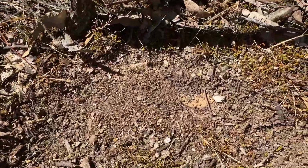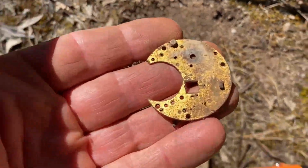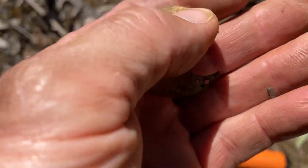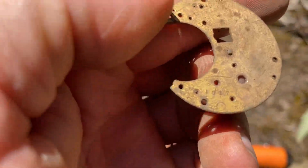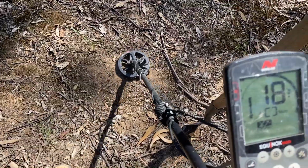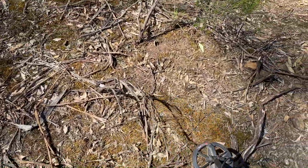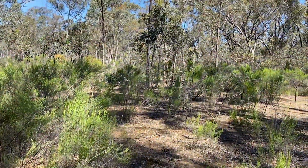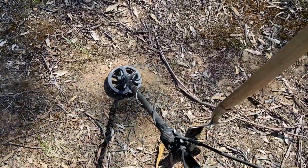Oh wow! There we go. Look at the gold on it. That is out of a pocket watch. Now I've got this one. See where I've cleared that ground there? 18. Now, our last 18, as he turns around, was just over there, which was the watch piece. So I've gone up to that tree and I've come back over now, another swings over. We got that.